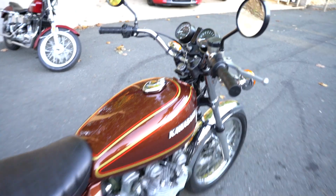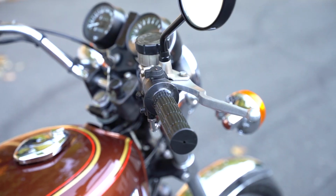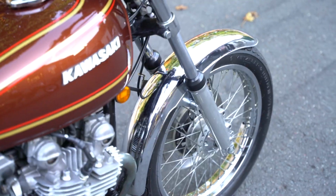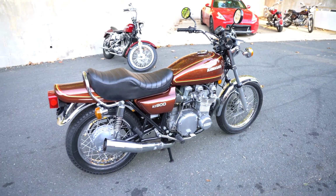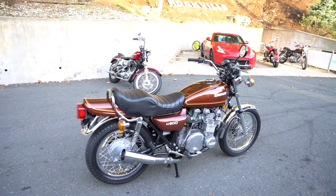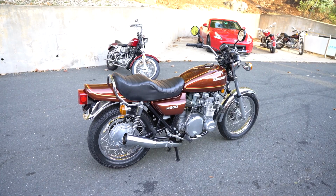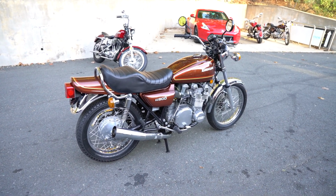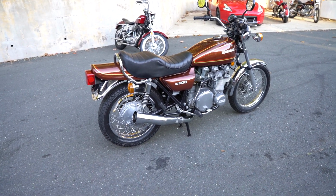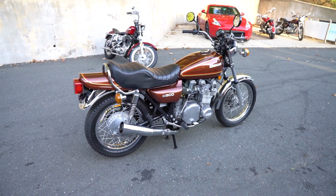It is pretty much ready to ride cross country. It needs nothing, ready to go. If you have any questions about it, give us a call, 860-454-7024. These are getting hard to find, especially one that's had a fresh top end rebuild on it, and it's been tuned nicely.